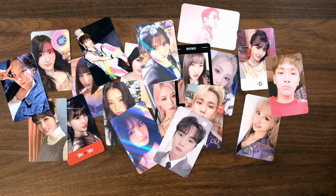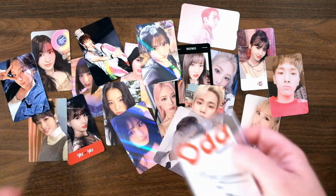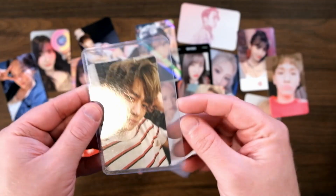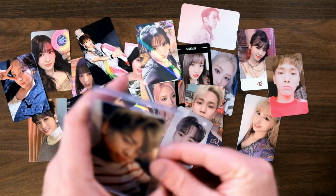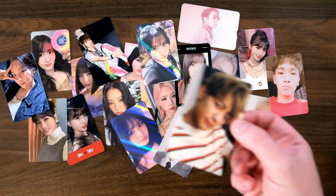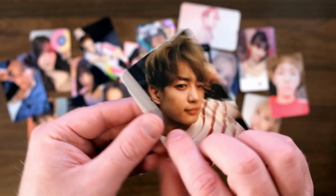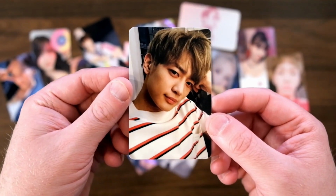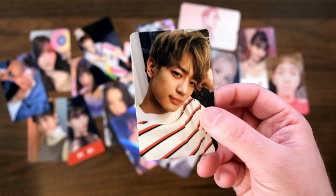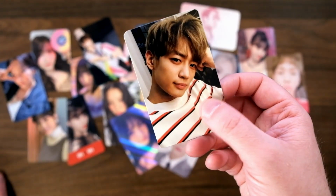And then we have another shiny card, but as you can see, it's Minho, not Key, it's Minho. And I think this means that, oh, and it's just loose, at least it's in a top loader. I think this is because my wife is getting a full group set for Odd, which I know, I think everybody loves Odd. It's one of her favorite albums.